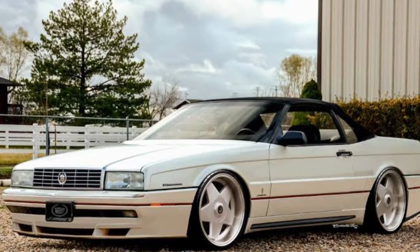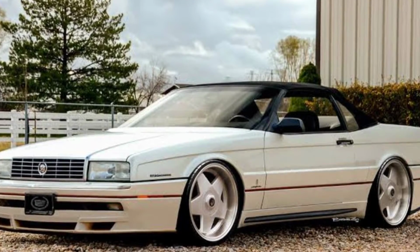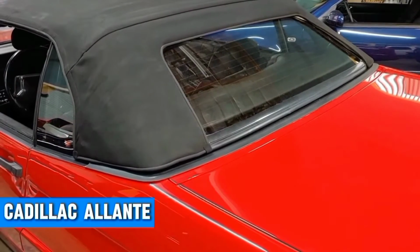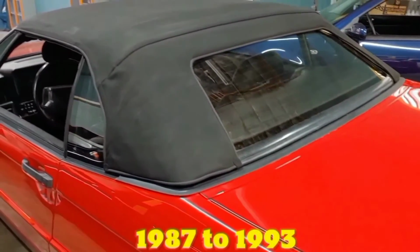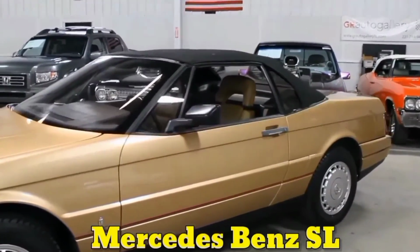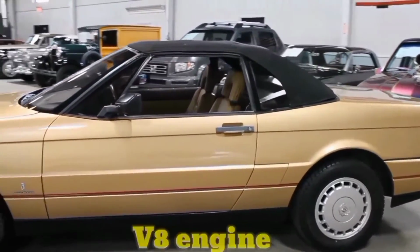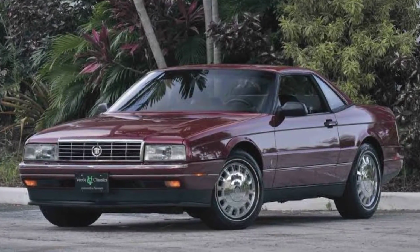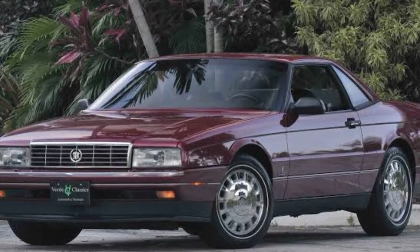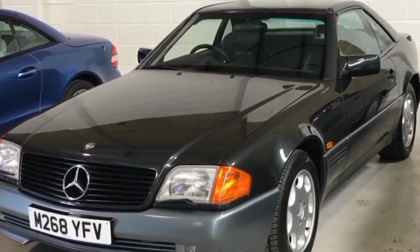Now, this next car has earned a special place in the hearts of collectors. I'm talking about the Cadillac Allante, produced from 1987 to 1993, aimed to rival the Mercedes-Benz SL, with its convertible style, detachable aluminum roof, V8 engine, and stylish Italian design by Pininfarina. However, despite its promising features, the Allante fell short due to some drawbacks.